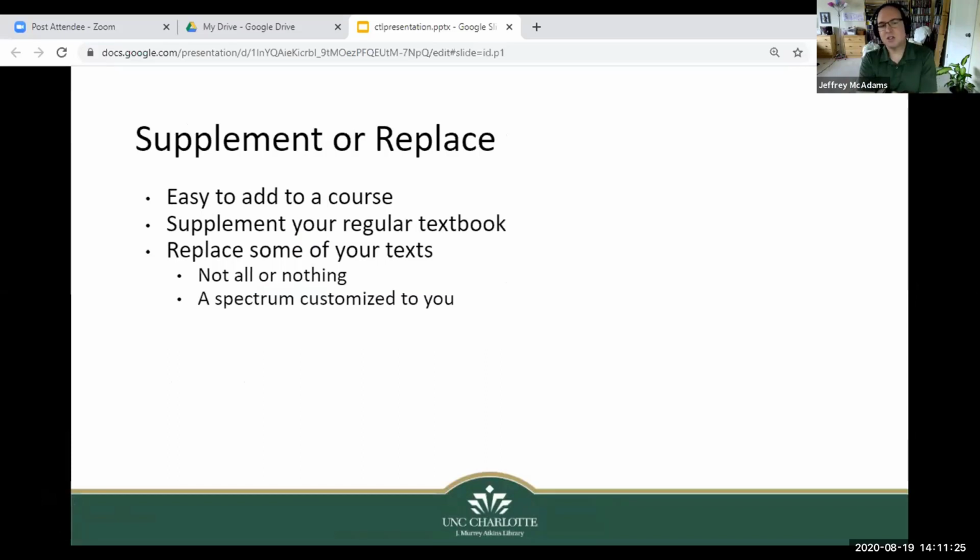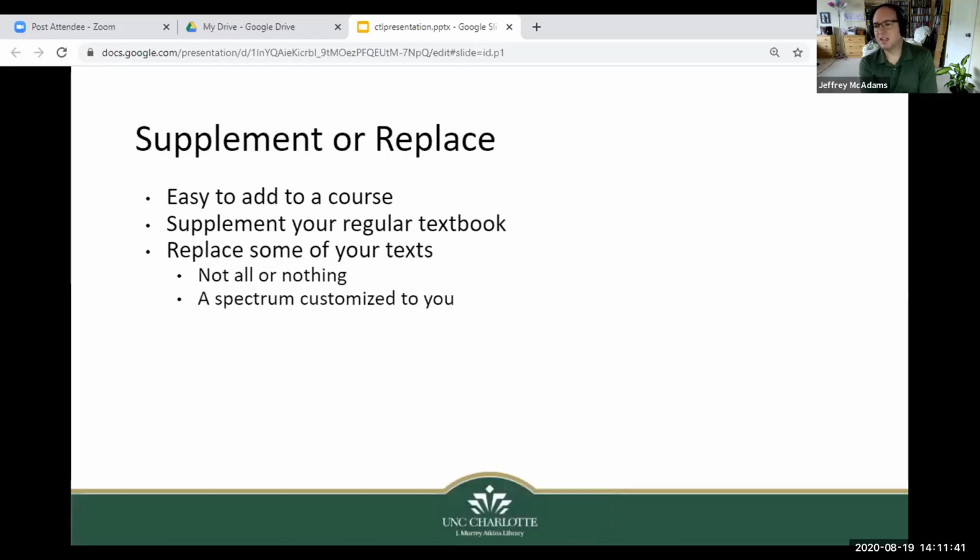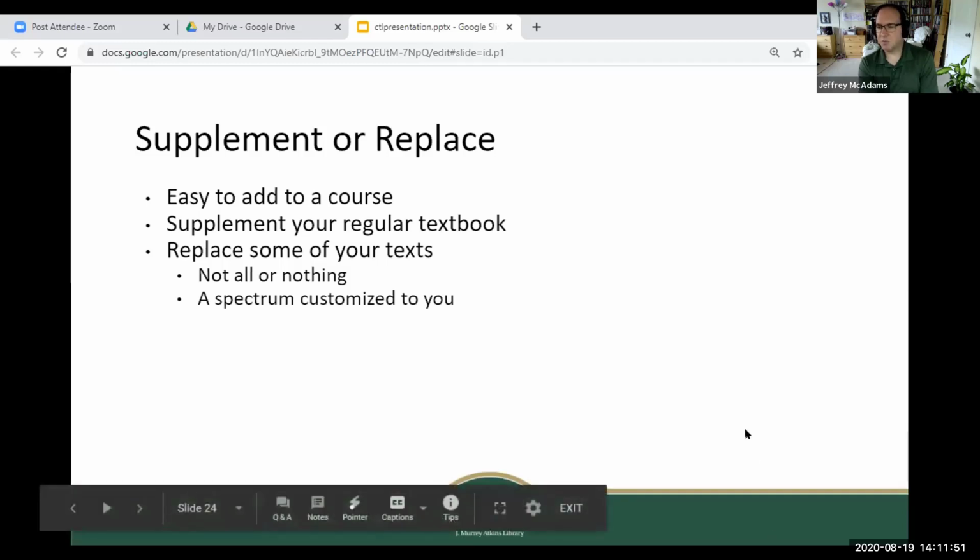And some of these search places, you'll just never know what exists. And people are creating OERs all the time. But you can probably find something that could supplement some of your work. And so if you're interested, just check it out. You can add something to your class if it makes sense. And you can always work with me on seeing if there's anything available.